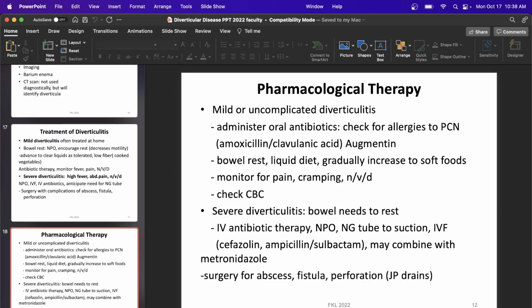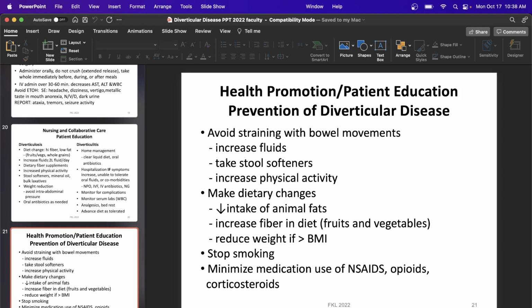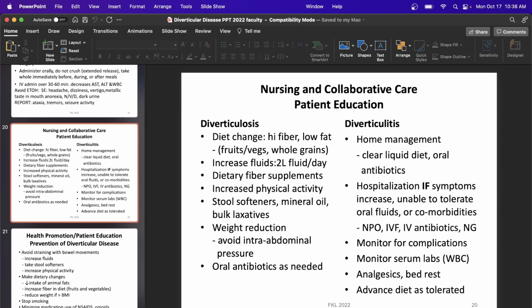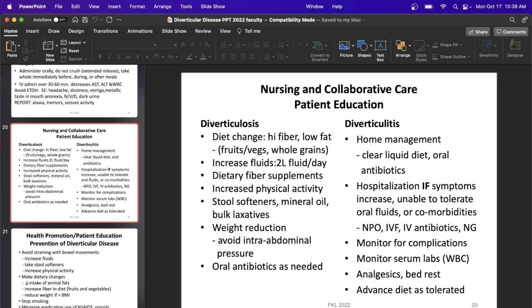And then health promotion. What do we need to do? That's what, slide number 20? Health promotion, I have 20 and 21. Okay, so we want to increase our fluids, definitely, right? So this person doesn't move around a lot, has a sedentary job. So you want to encourage, here they're complaining of being constipated, right? So we want to make sure, or they have osis, or they've had an itis attack, and now we want to prevent it. So we want to make sure that fluid is readily available to that person.